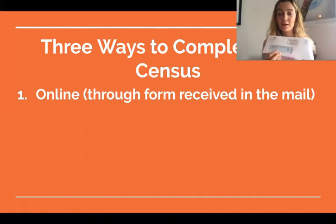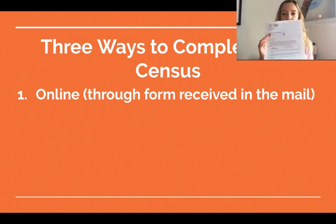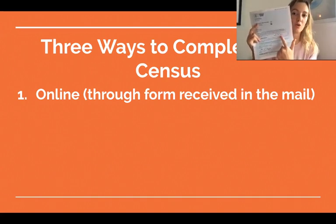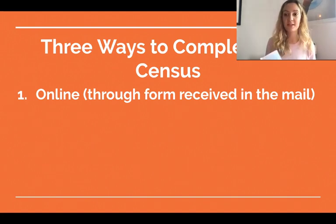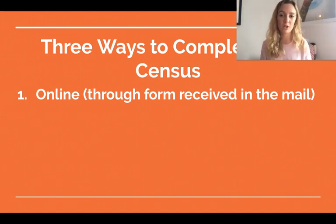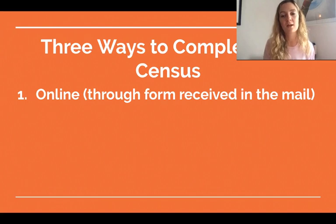You can search in your mail to see if you've received this. You should have received this by now. I've actually received 2 in the mail, so even if you miss the first one, they might send you another one. It's just a 1-page sheet that gives you a code, right? This online code is kind of like your password to log in to the census website, and then you would fill out all those questions online. You could fill out the census on a phone, on a tablet, or on a computer, or any other way that you access the internet.